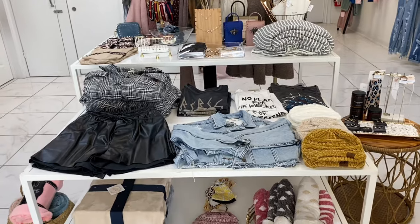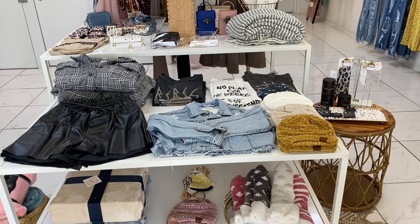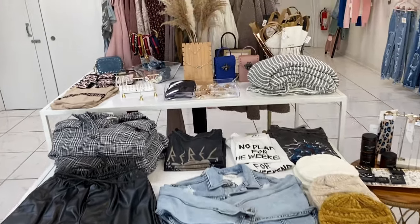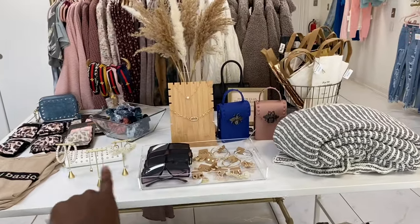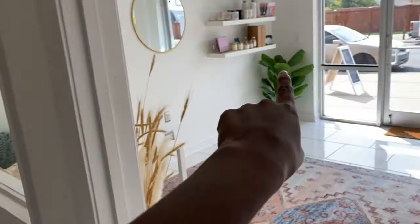And this is our little display table. Those are getting moved, this is getting moved, this is getting moved. These little accessories and stuff like that are getting moved off this table, and it's gonna get moved right here. I just got a new shelf for that.